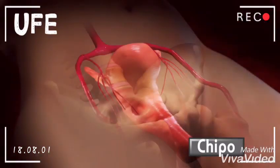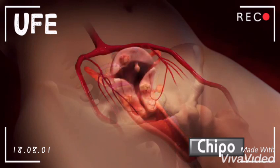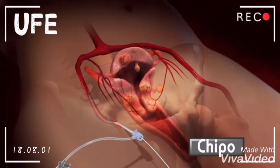Uterine fibroid embolization is a minimally invasive procedure. UFE does not remove the uterus or the ovaries. Rather, a small incision is made in the leg to gain access into the femoral artery. A long flexible tube called a catheter is then inserted into the femoral artery.